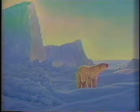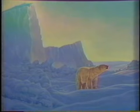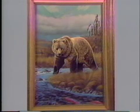This one's a polar bear. I still send work up to Alaska to a gallery that I deal with up there, so I still do Alaskan subjects. And the polar bear wander around on the ice floes up there in the Arctic, and they're a very popular subject with the local people as well as the tourists that come up there.